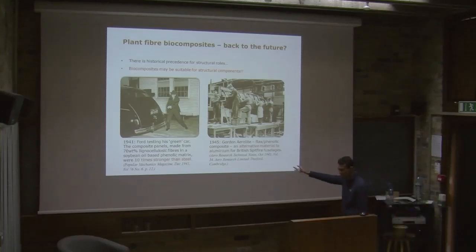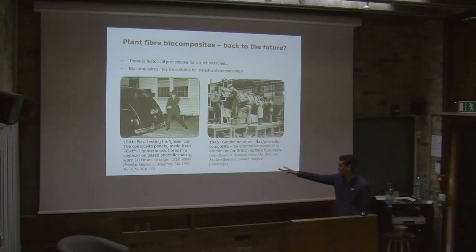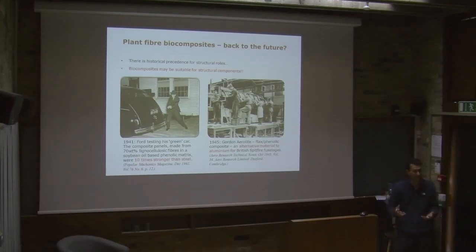The other is Gordon Aerolite, which was developed not far from here. It's in Duxford, a few miles from here, where they had the Aero Research Laboratory. And again, during the Second World War, there were potential shortages of bauxite, which is the ore resource for aluminum. So they were looking at alternatives to aluminum for the military sector, and they were considering flax phenolic composites, and they found that it was a potential alternative material to aluminum, a lightweight metal. So again, the potential of using natural materials for lightweighting is a big one.